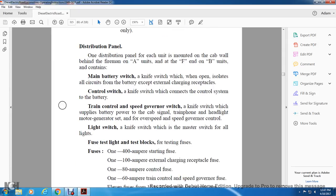Distribution panel: one distribution panel for each unit is mounted on the cab wall behind the fireman's seat in the A unit, and at the F end of the B units. It contains the main battery switch, a knife switch which, when open, isolates all circuits from the battery except the external charging receptacles. Control switch: a knife switch which connects the control system to the battery.